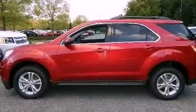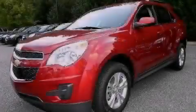automatic climate control system. Stop by today and test drive this vehicle for yourself.